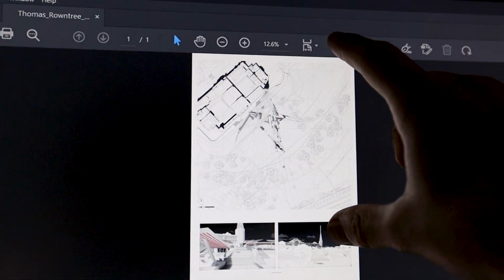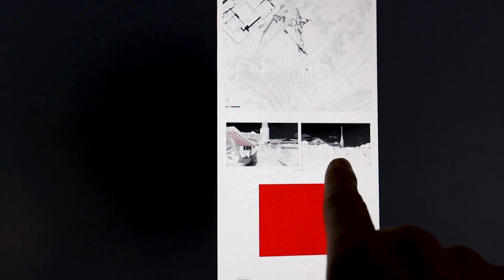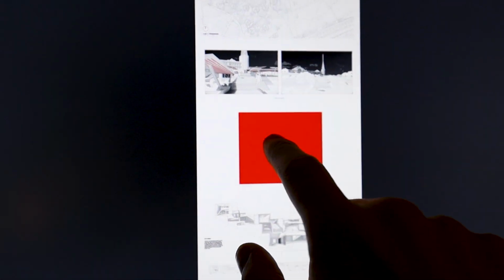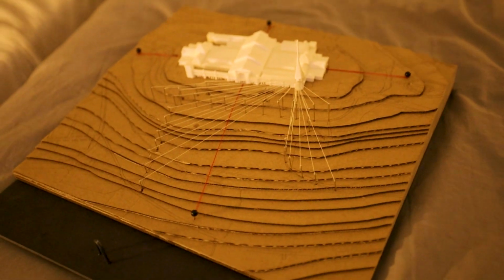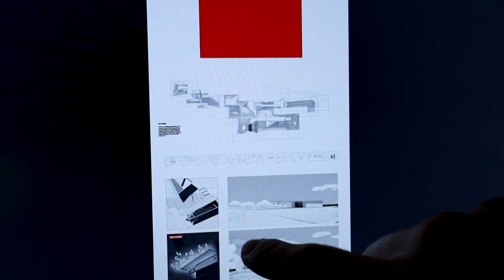And then on my second page I've got, once again, I'm using the square, so this is the site plan. These are some landscape views which fit in the same position as this, so it's going to follow on. This red mark here isn't going to be a red mark, it's going to be this model, which I need to cut down along here to make it a little bit smaller. And then at the bottom here I've got these drawings here.